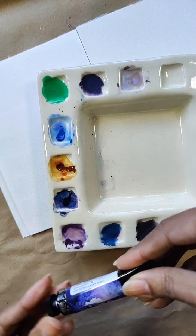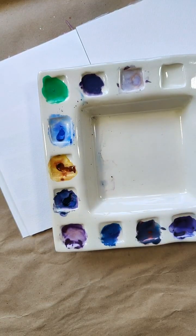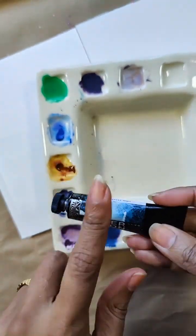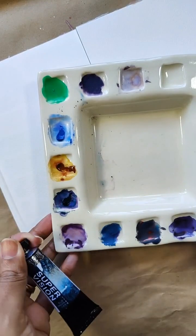So I said let's do a little bit of painting on Instagram. Let's get you guys inspired to go ahead and paint something. Okay, I've decided I'm going to use the blue brown because I really like that color as well.